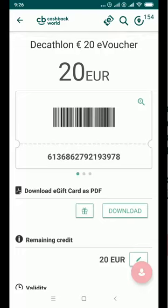So this is it. This is the great news. We have 30 more merchants on eVoucher on USA.